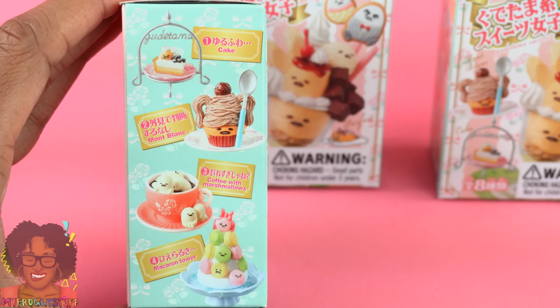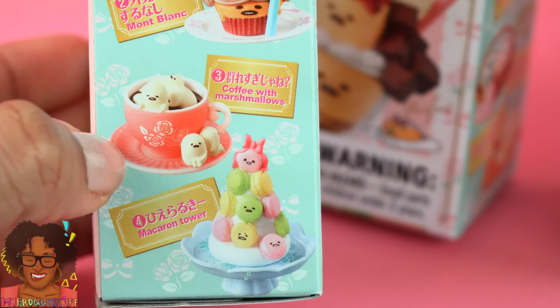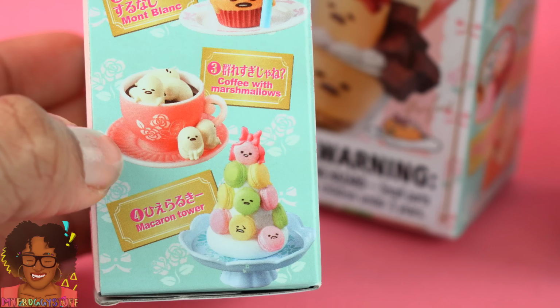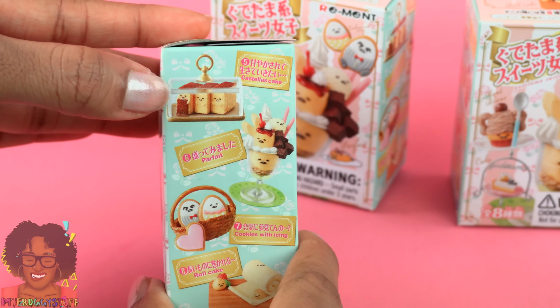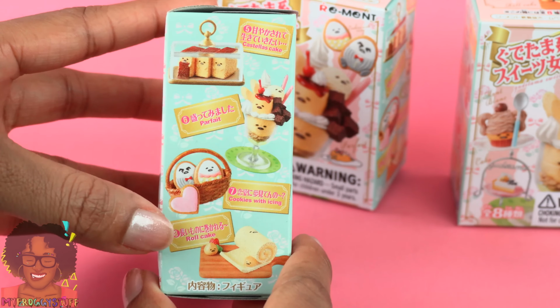That little cake stand is adorable! And the coffee with marshmallows, and the macaron tower. On the other side, there's a cake, parfait, cookies with icing, and a roll cake. I'm really hoping that we get that little cake stand. So let's see what is inside.